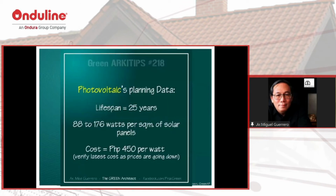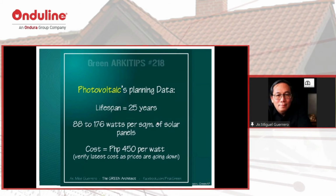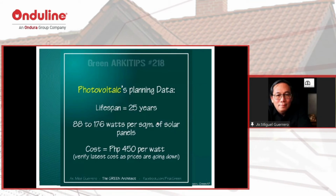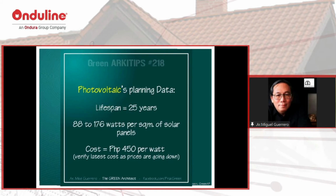A quick data on photovoltaics. The lifespan of the panels is 25 years. The battery is only about 3 to 4 years. You can generate about 88 to 176 watts per square meter of solar panels. It depends, because now the costs are going down and the efficiency of solar panels is going up.